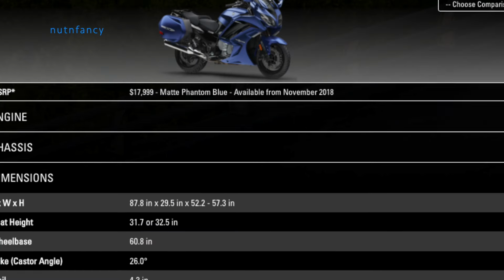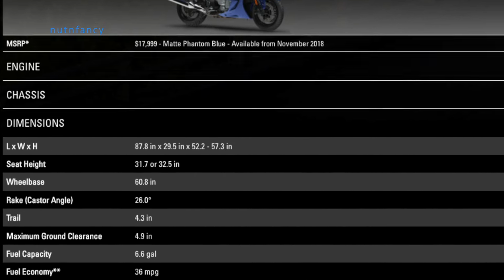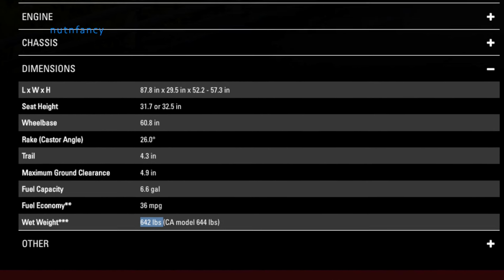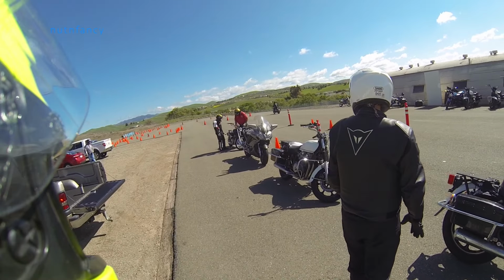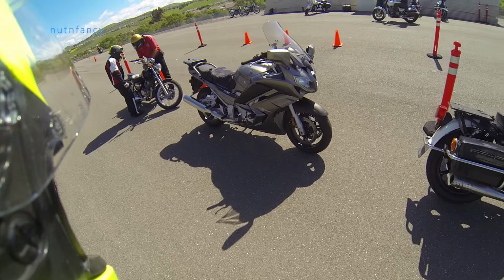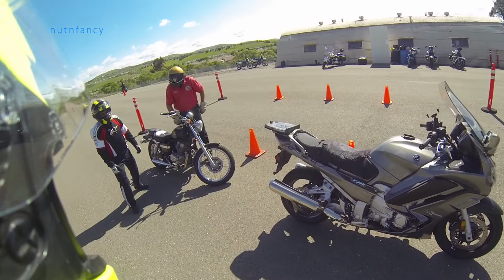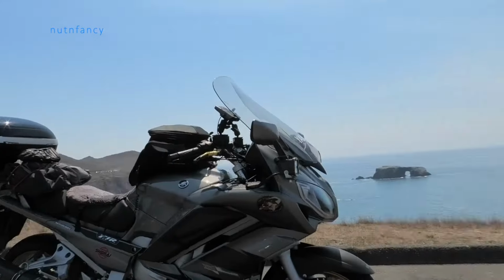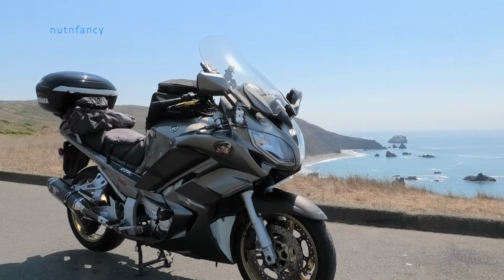I think the latest generations dry are weighing about 642 pounds, which may sound like a lot, but usually the competition is going to be even heavier. Don't use this as a first motorcycle. You need to run something like a 400cc, maybe a 250cc, get comfortable with that. Maybe run around on a little Ninja or something, get used to that, and just slowly work your way up to a Yamaha FJR1300.